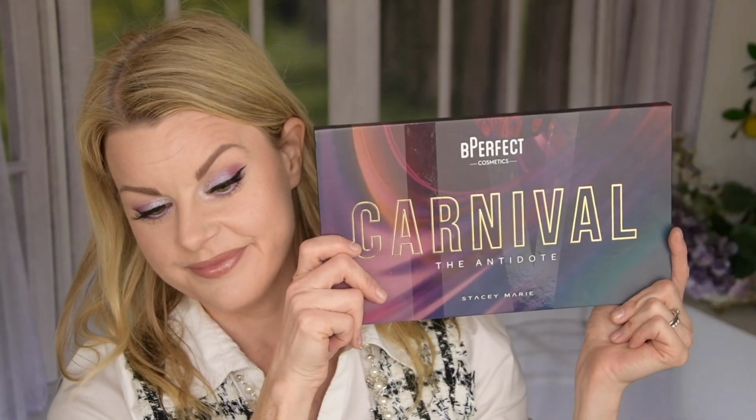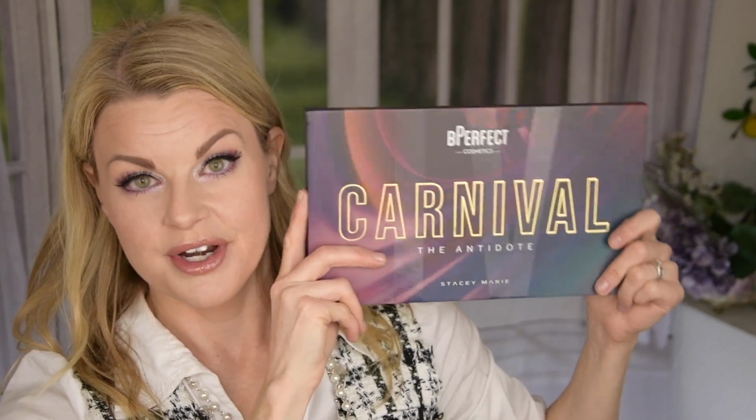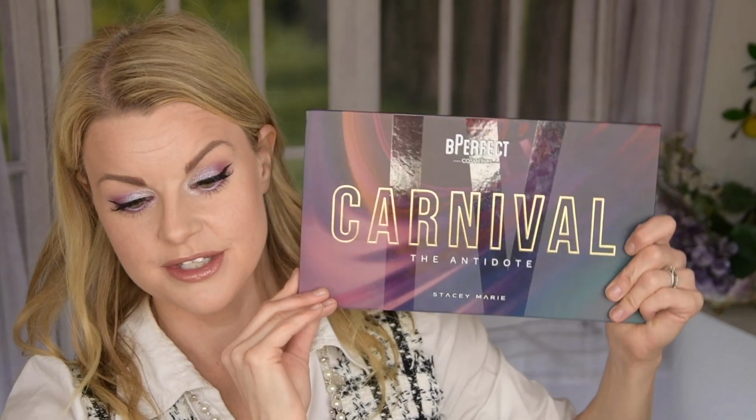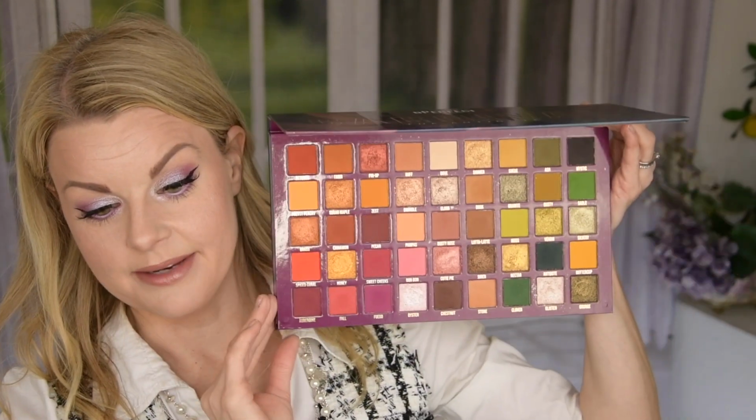And now for 2021 favorite, and as you all know, you know the Citronata. I had it in my top ranking, but I also had this one. This is also super big. I can't believe this one went up to like number 1 or 2. I don't know which one of these two is number 1 and 2, but they are up there. If you take a look inside, this is the Be Perfect Carnival, the Antidote palette, Stacey Marie, and oh my god, it's super big.